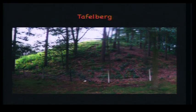But in Holland, we have these truncated cones. This is called Tafelberg, which is Table Mountain. And the top is indeed flat, just like Silbury Hill. There's even a table there.